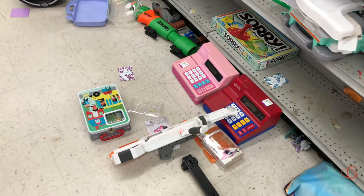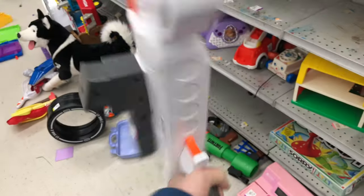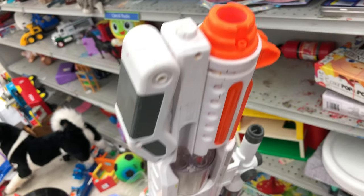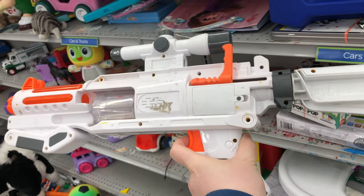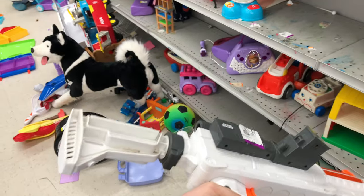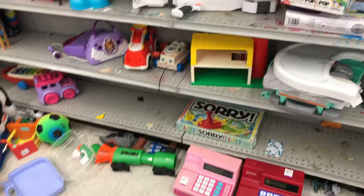And then going down here, it looks like we got another rocket launcher over there. But first, we have a Stormtrooper blaster here, $3.49. Hey, look at that! It's making some lights and sounds too. That's pretty cool. It's like a Strongarm style blaster, but in a Stormtrooper shell. So really, really cool looking blaster. But I'm gonna just sit that there for right now. See if we can see anything else.